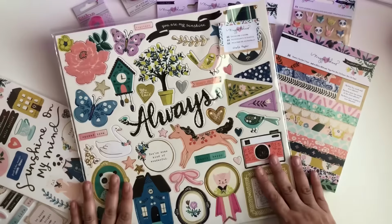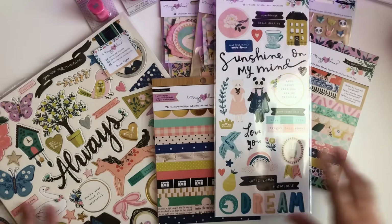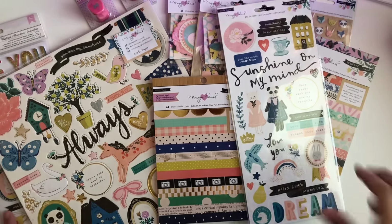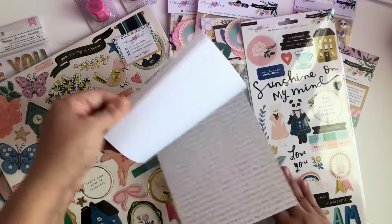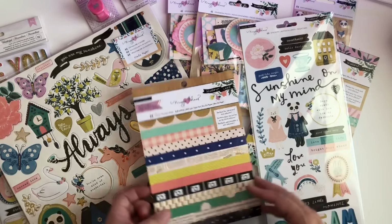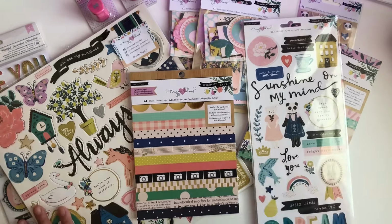I am obsessed, you guys, with this collection. It is so beautiful. And if you haven't picked it up and you're thinking about it, pick it up. I'm going to link it down below so you can go straight to the link, add it to your cart and purchase it. It's super cute. You can create beautiful things. I'm probably going to do some memory dex cards with this collection. I'm trying to have memory dex cards of all my collections and add it to my wheel.